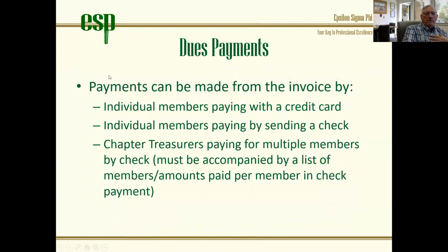Okay, dues payments. They can be made from the invoice by an individual member paying with their credit card. The information, if you recall, showed our address, so they can send us a check, that's fine. Or in the case of those where that's not feasible, the chapter treasurers can pay for multiple members by check. And it must be accompanied by a list of members and the amounts paid per member in the check, because when we get that, Gina's going to go in and credit those payments to their account so that we're sure that they get credited.